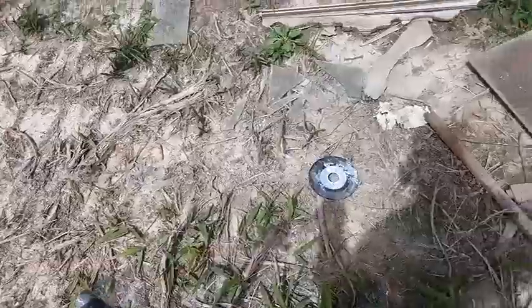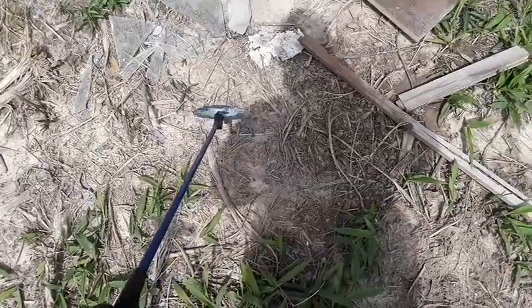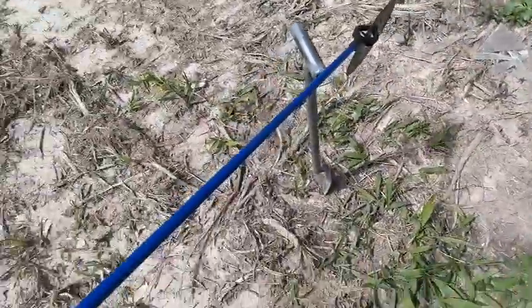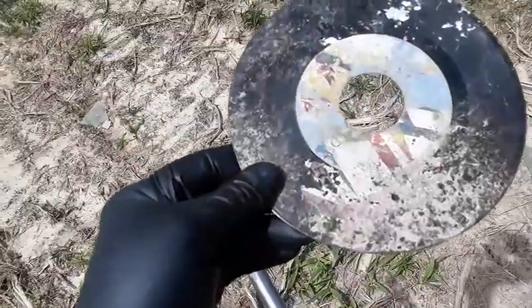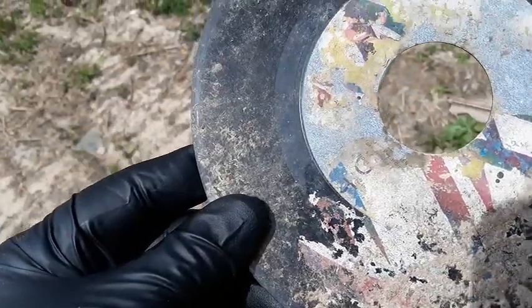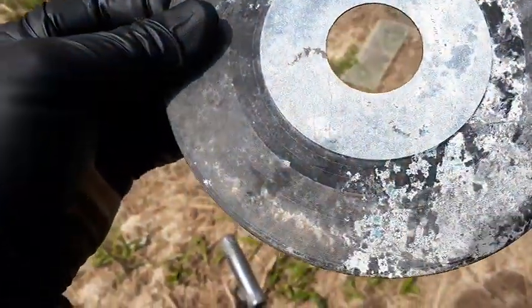Coming up and found a record. Let's see what that's going to be. Am I lazy or what? Okay, does it show no wording? There's something here.